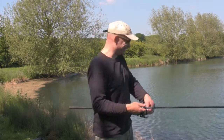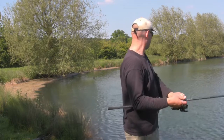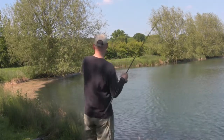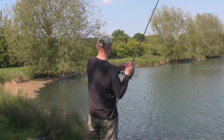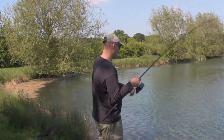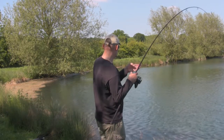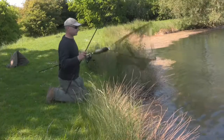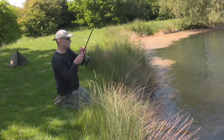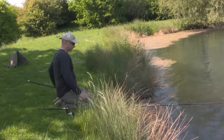It didn't take long to do. And in that time, believe it or not, two other fish had it in and out of their mouths. Unbelievable. Great.